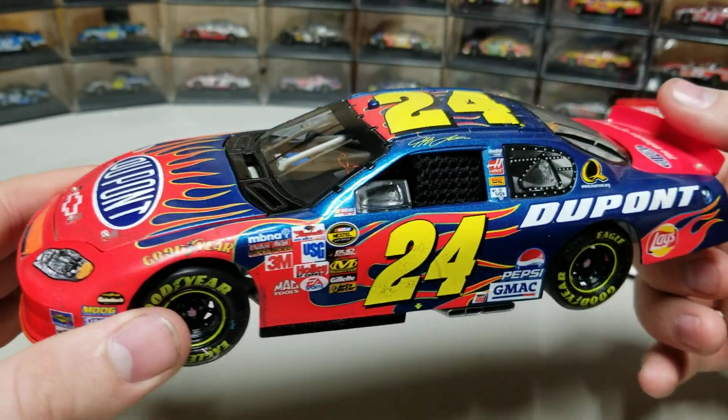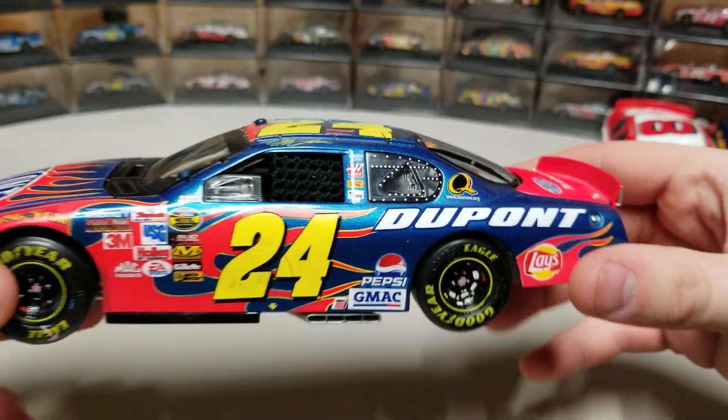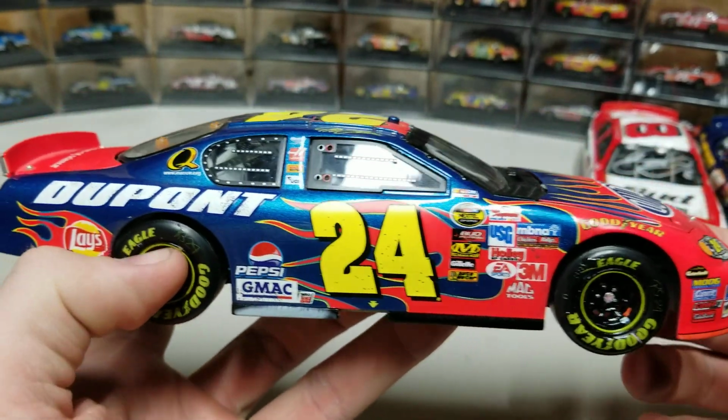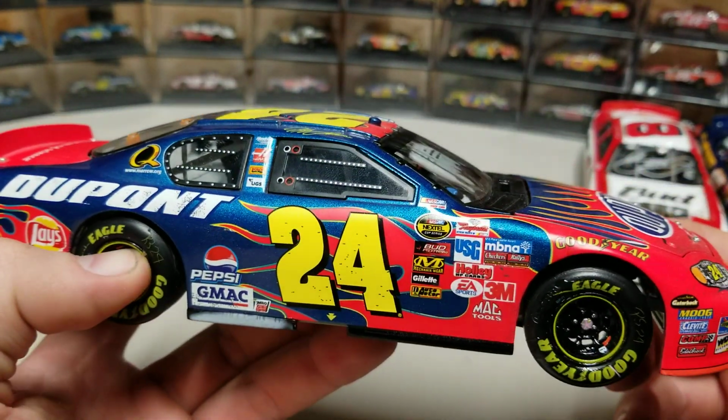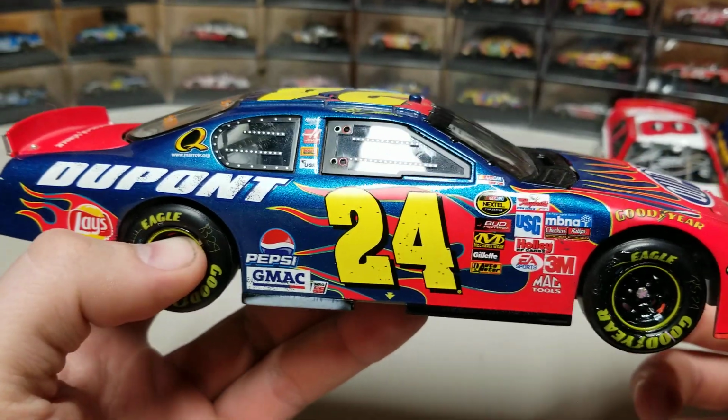They still have the same deal going. A little bit of marking there. You can see the deck lid's nice and bright. We got the flame paint scheme, one of the most iconic ones for Jeff Gordon. Ran it for years, 2001 to 2008, actually. Yeah, I don't think he ran in 2009. Anyway, we've got the DuPont car.